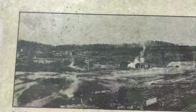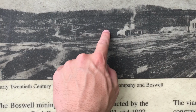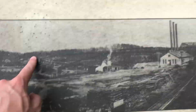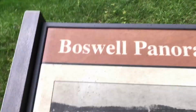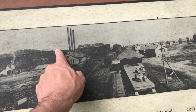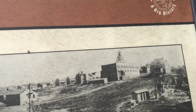This panorama down here gives you a good idea of the operation. So we're standing right about here. And if you look over in this direction, that would have been the main mine operation. Somewhere over there on that hillside, it's all farmland today. And then the coal would have been trucked across the tipple, across the Quinnimahoning Creek, and then into the Baltimore and Ohio rail yard. And then the town of Boswell's next to that.